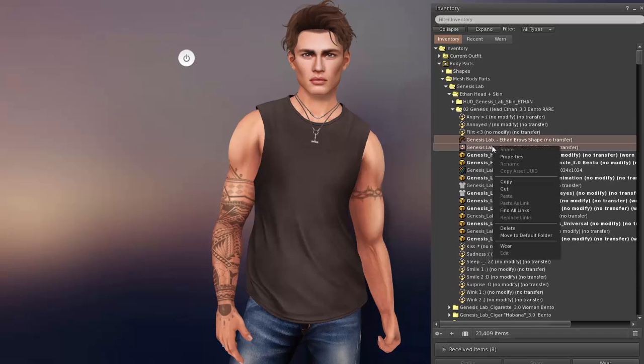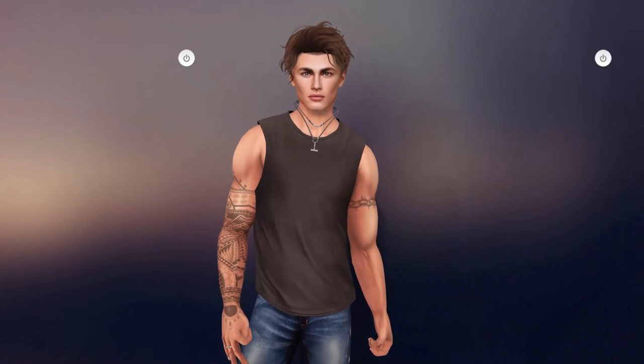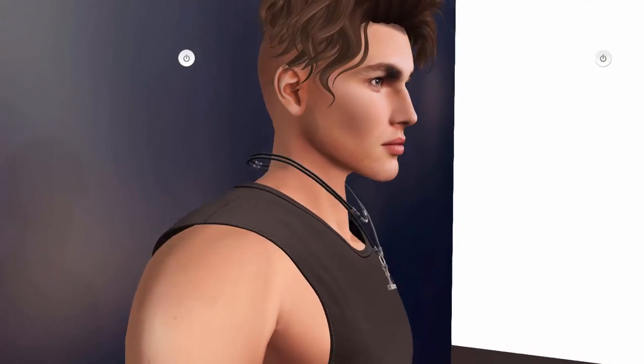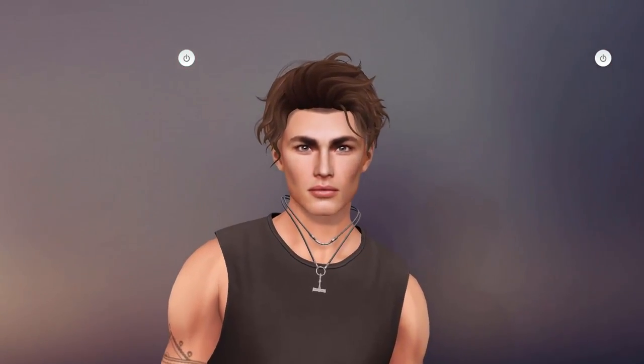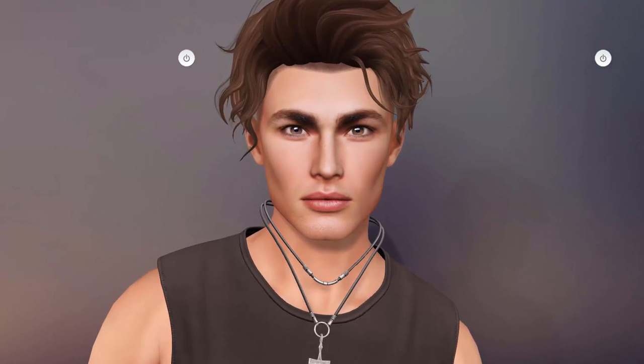So I'm going to put on their brow base and their shape. It's a little bit smaller than mine, and he kind of looks a little bit more boyish and young compared to me. And this is his side profile. And he's got a little bit of a smaller jaw. So this is the shape that they sent and that he comes with, which is really cute.